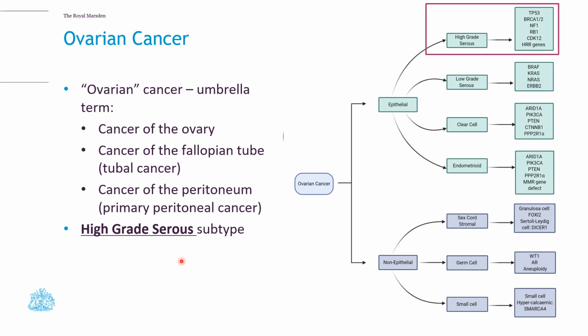For many years, we thought that alterations in BRCA1 and BRCA2 could predispose to other types of ovarian cancer as well, but actually the likelihood of developing a different type of ovarian cancer if you've got a BRCA1 or BRCA2 alteration is really low. So the vast majority of ovarian cancers occurring in people that carry these alterations is the high-grade serous type.